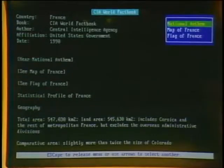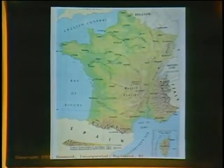It's pretty neat. And I see you get the map of France, the flag of France, etc. We'll bring that up. The maps, by the way, are licensed from Hammond. They're very high quality 4-color maps. And we do have flags.